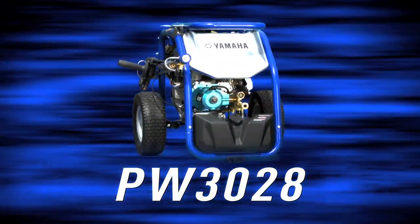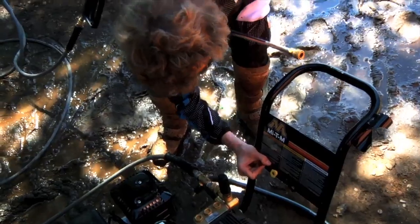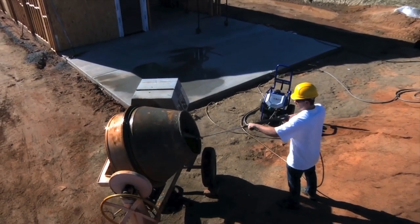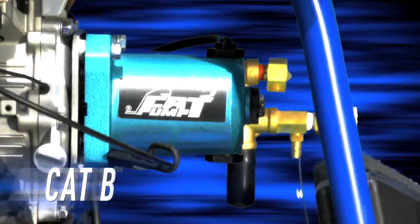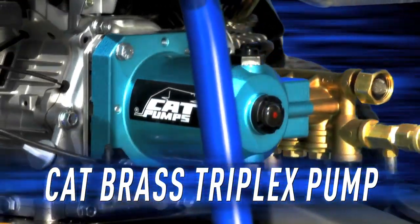When Yamaha set out to build the PW3028, we took a hard look at the customers and the competition. We knew it had to be powerful. So we gave it a strong 192cc four-stroke motor and a CAT brand Triplex plunger pump. Quite simply, the best in the industry.